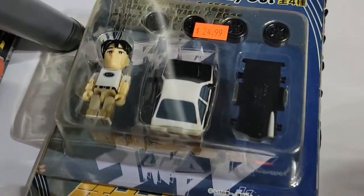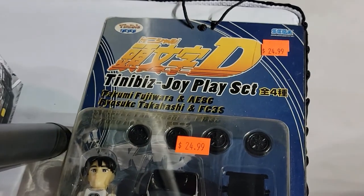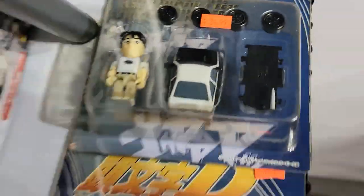Initial D. Yeah. We got Hearts on Fire! Hearts on Fire!